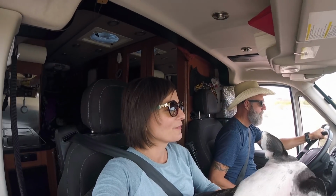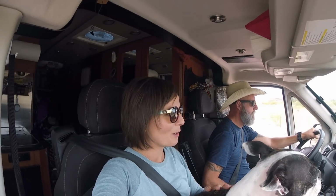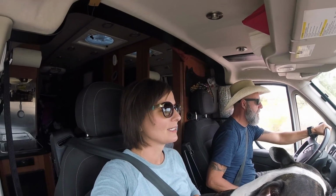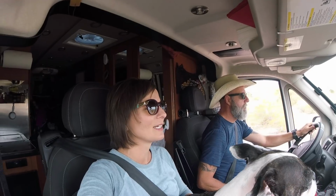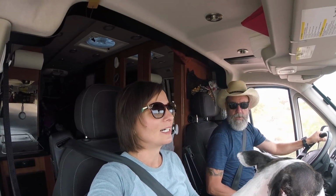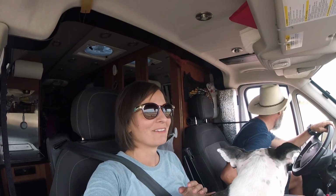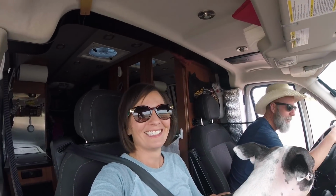Mm-hmm. Yeah, there's different eras represented throughout the petroglyphs, but I wonder if thousands of years from now people will be staring at bridge underpasses and train boxcars going, I wonder what these symbols mean. The graffiti, yeah, I mean, maybe so. What were they thinking?